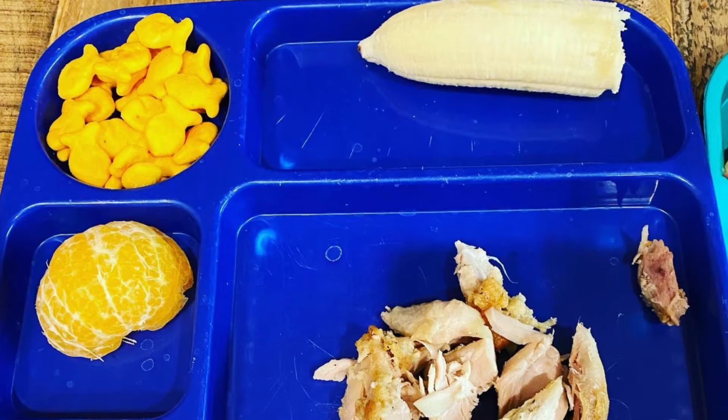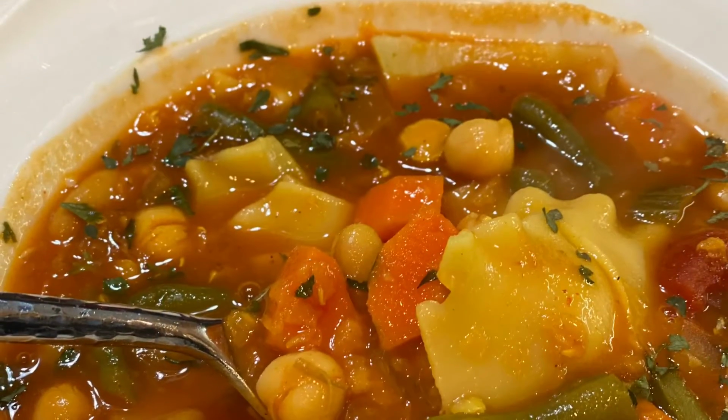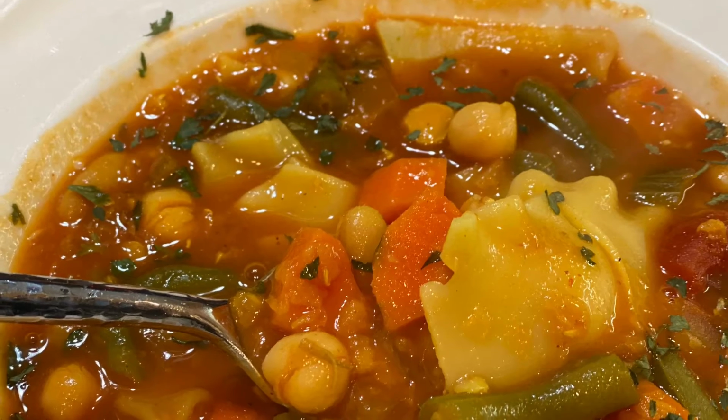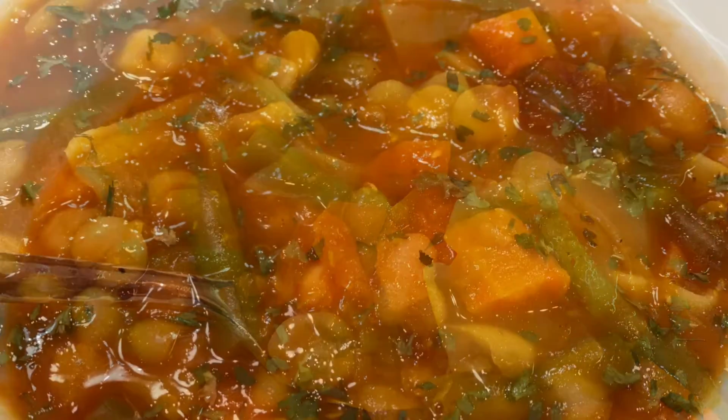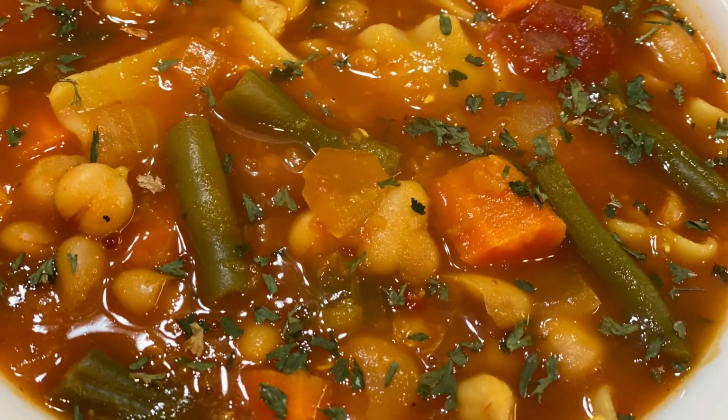And here is a picture of my kids' plate versus the parents' plate. I mean, they were missing out, but this was so good. It was cold, it was windy, and we tucked right into this delicious minestrone soup.